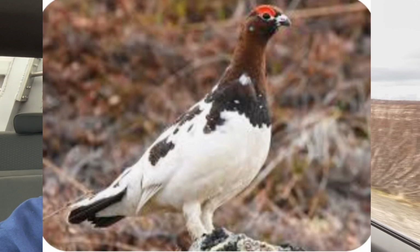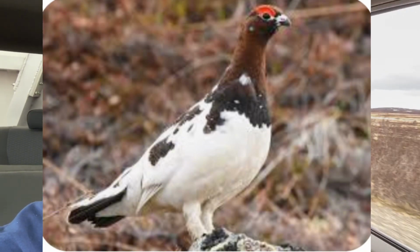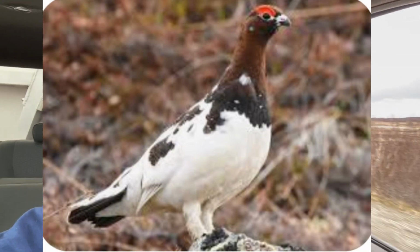The ptarmigan are a pretty popular bird around here, and they will nest on a lot of the sides of the road. And as I was saying, they're not the smartest birds in the world. They will fly right in front of the truck. You have to dodge a lot and try not to hit them, but they're pretty birds. It's kind of a brown and white with a red little head, so kind of neat.